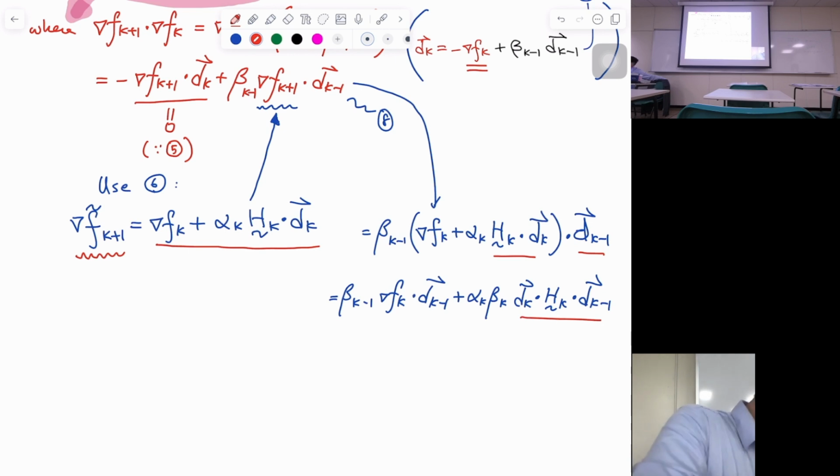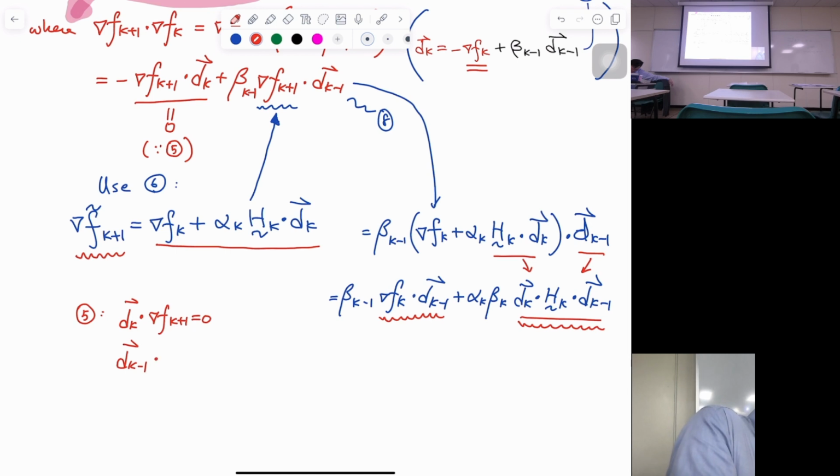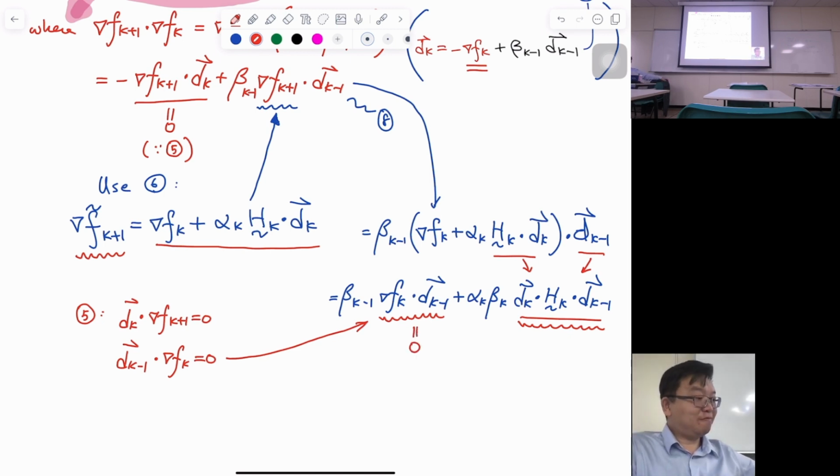I'm not going to prove it right here, but you can try it. At the end, you have something like this. Let's take a look at this term and this term and see what's going on. From equation 5: equation 5 said dk dot product with gradient f k plus 1 equals 0. This is what equation 5 tells us. So if you shift the index by 1, then dk minus 1 dot product with gradient fk equals 0. That's exactly this term. So this is 0.